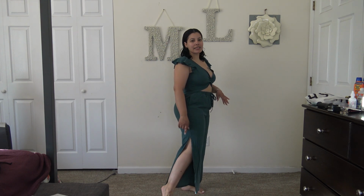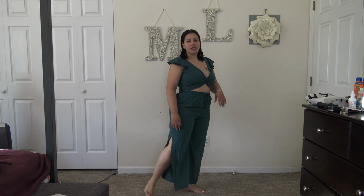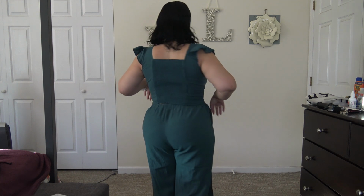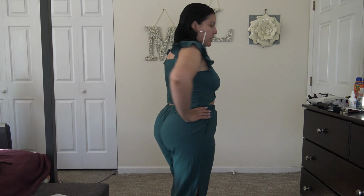I absolutely love it. It's so light. It's like a linen material. I got these little slits on the legs, and, you know, a little crop moment. It's just so cute. It's very light. I love the color. It's like this greenish, bluish kind of color. So I love everything about it. It's really, really nice. And this is my first outfit.